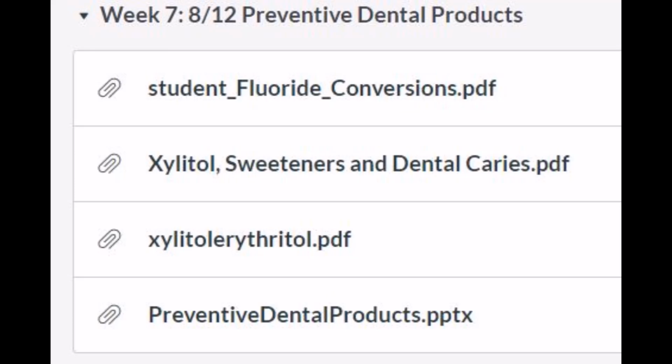Silver diamine fluoride. How many of you guys have heard of silver diamine fluoride? Okay, a few of you. So silver diamine fluoride is another topical fluoride, but this is placed just on carious lesions. It's not placed all over the teeth like your regular fluoride is. So it has a couple of ways that it works. The silver salts are actually bactericidal. So the silver salts will kill the bacteria and inhibit the biofilm formation. And then the fluoride will help to stimulate remineralization as well as dentin formation.